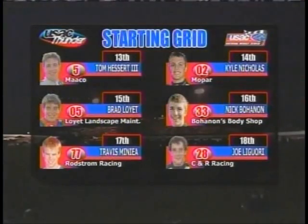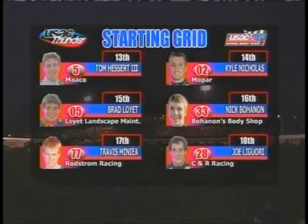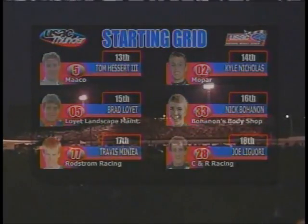Starting 14th here tonight, making his first USAC national start since leaving Tony Stewart Racing, Kyle Nicholas in the Nicholas Motorsports 02, and Joe Ligori way back in the field. Doing a great job to hold off, and it looks like Hagan now trying to get a jump on the 4. And there you go.